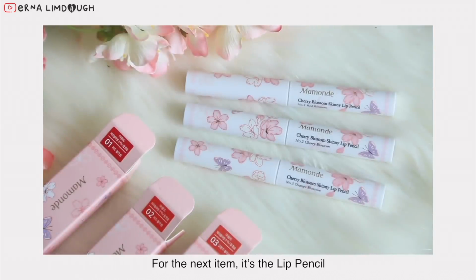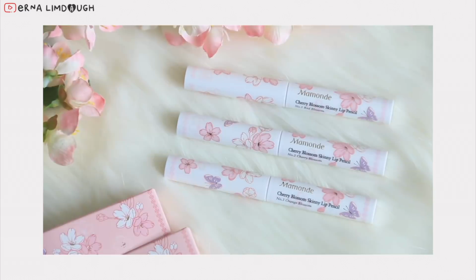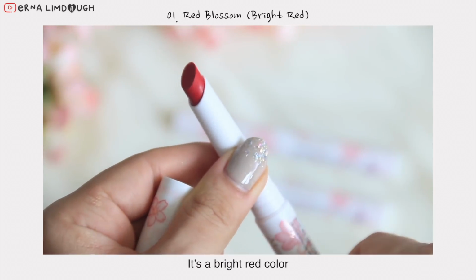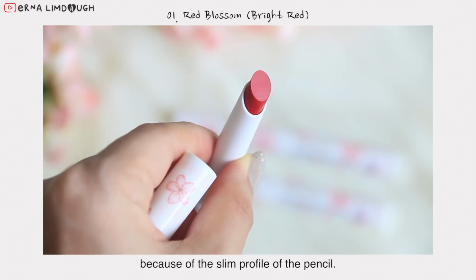For the next item, it's the lip pencil. It's available in 3 different colors. I'm going to try the color number 1 first. It's called Red Blossom. It's a bright red color, and the application is easier compared to the normal lipstick because of the slim profile of the pencil.